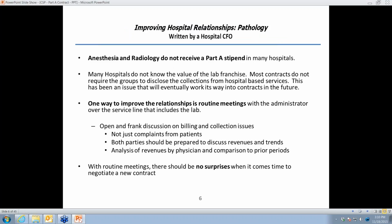We think it's important to listen to what the hospital CFO is saying relative to Part A. And we had a hospital CFO write us these points, which I just want to review very quickly in the context of simply saying, here's where they're coming from. They say to us at the beginning, anesthesia and radiology don't receive any Part A. Why should we be paying Part A to the pathologists?